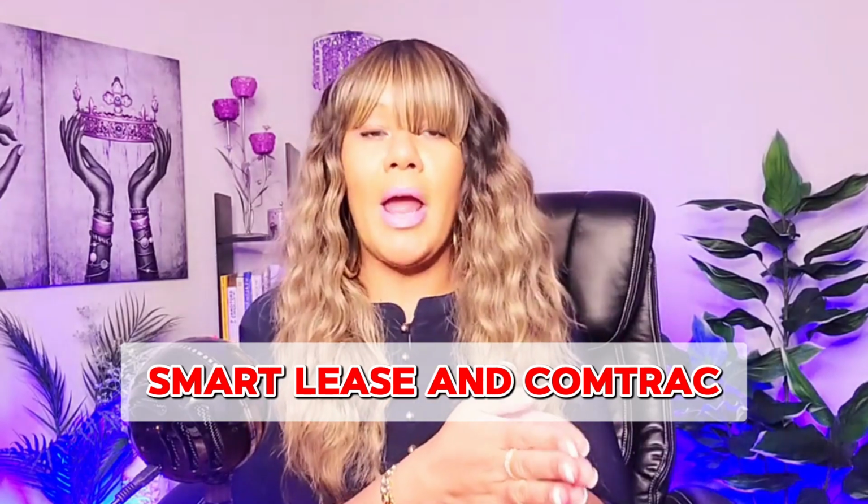They also have Smart Lease and Commtrack. Smart Lease is their leasing option. We don't always have to buy the vehicle outright. There are pros and cons to buying and leasing, so discuss with your tax professional if you're unsure what's the best option for you. Usually the down payment and monthly payment are the deciding factor for most people, but if you need more than that, ask your tax professional which is the best option. And Commtrack is their open-end lease.